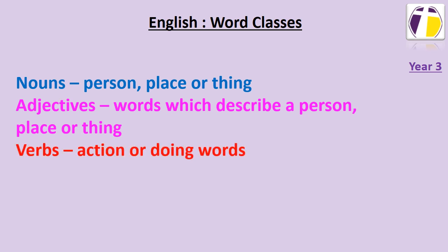Verbs are words that we look for that are action or doing words. So if we can do that thing, then that is a verb.